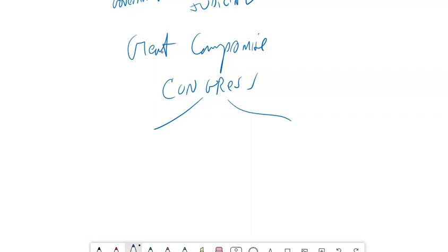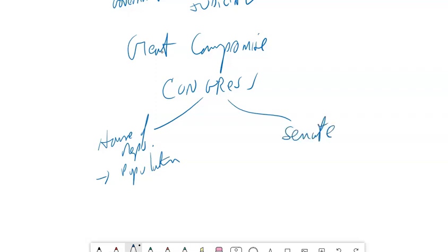So Congress is going to have two houses, the House of Representatives, which will be based on population, and the Senate. Each state, no matter how big or small, gets two senators. This way, big states like Virginia get more say in the House of Representatives, but little states like New Jersey get to balance that. And to get a law passed, you have to get both houses to agree to it. You need a majority in each house.